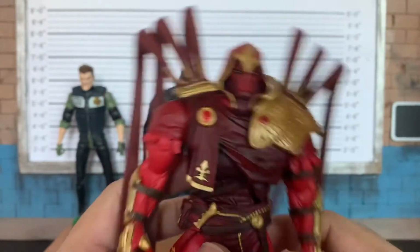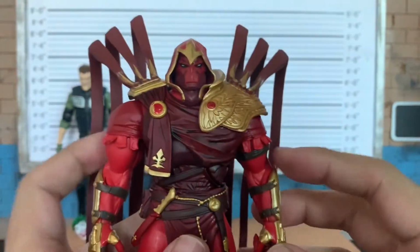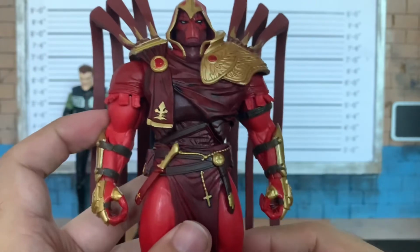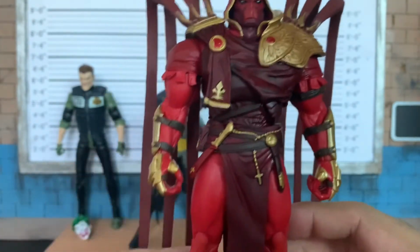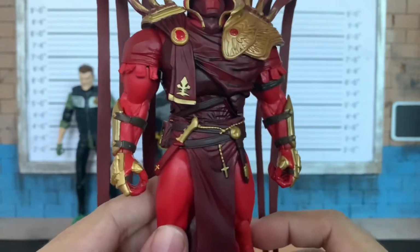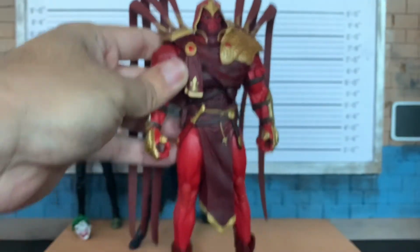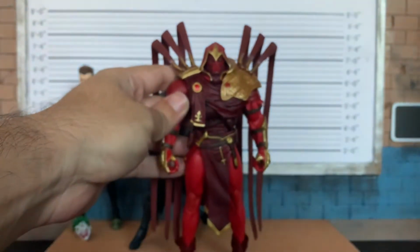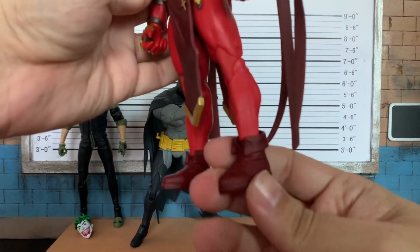So be careful when storing this figure, in case you're one of those who stores them and can't display everything. Looks great, dude. Lighter reds contrasting with the burgundies, or the crimson all over, and the gold popping out to his legs. Legs are a little plain compared to what's going on up top, but I don't care, man. This looks good. And his little booties.